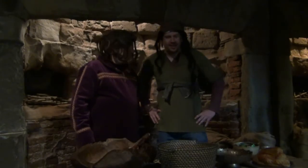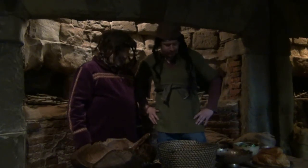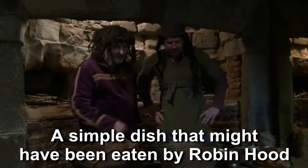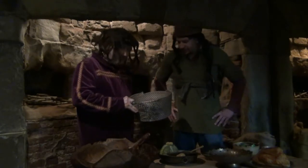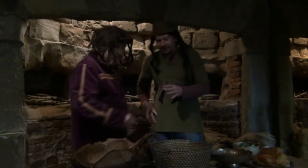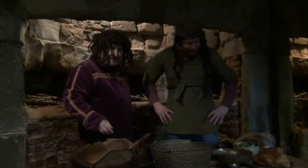So today, I think we should prepare a feature dish which would perhaps have been eaten by people of the period. So we're going to start with some vegetables over here. Yes, we need vegetables. And importantly, you don't clean the carrots. Oh, okay. Now we like to keep the dirt on there. Just pass it in there.